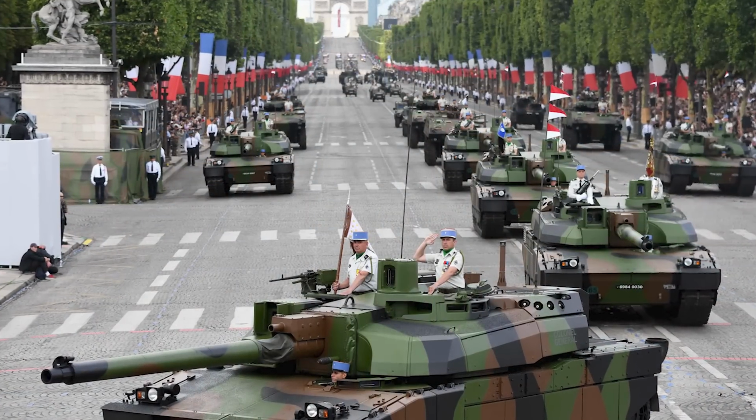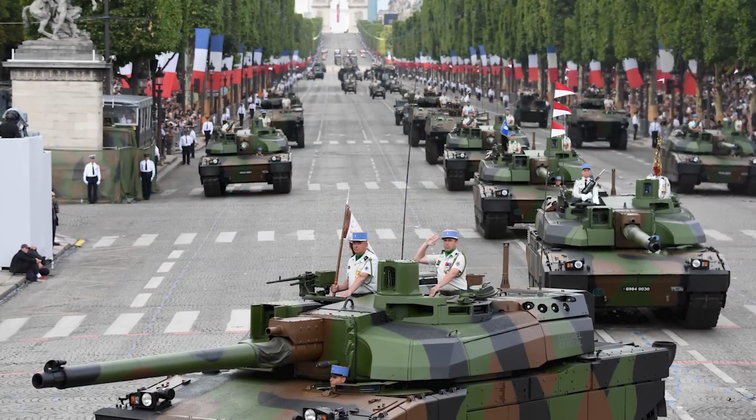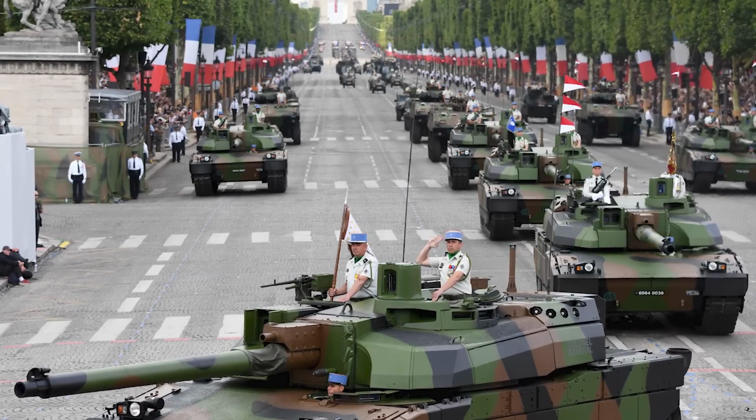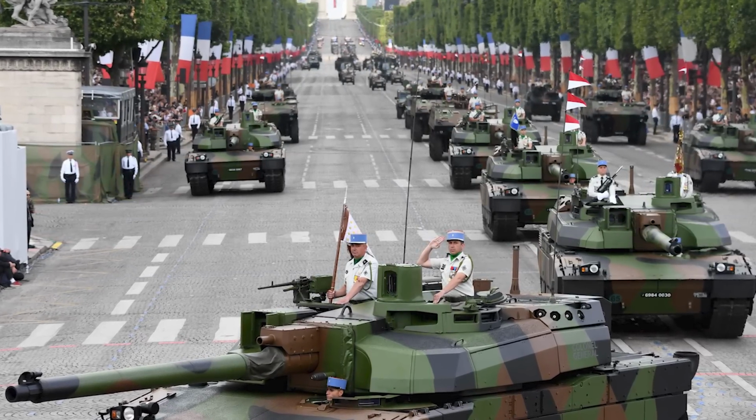Interestingly enough, though, the French actually also refused the use of this armor on the LECLERC because they wanted to instead develop their own type of composite armor, which doesn't have a lot of details on it, unfortunately.